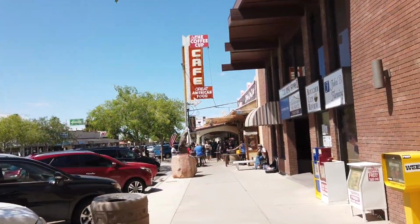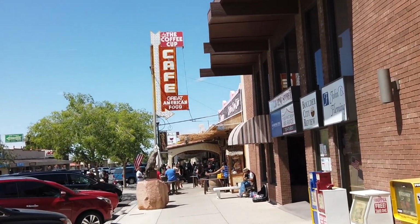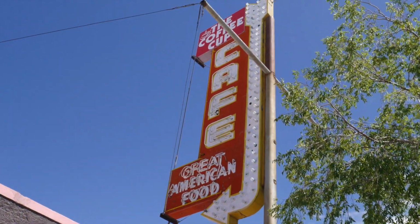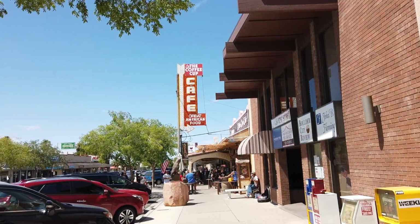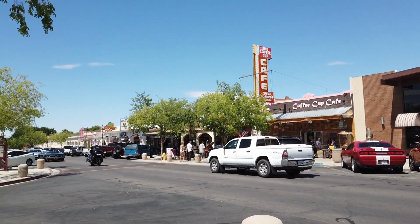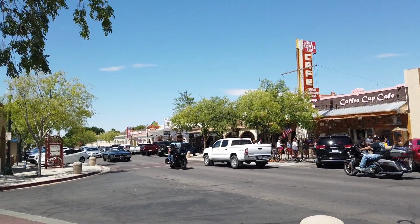So the coffee cup is, of course, made famous. Well, I think it was already famous, but it was made famous when Guy Fieri featured it on one of the very first Diners, Drive-Ins, and Dives episodes. He went to school at UNLV here, and so he featured some Las Vegas restaurants when he first started that program.